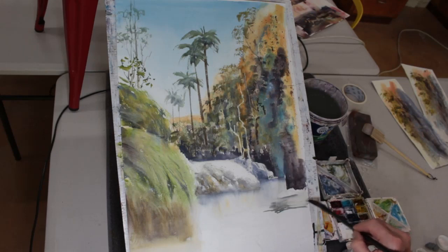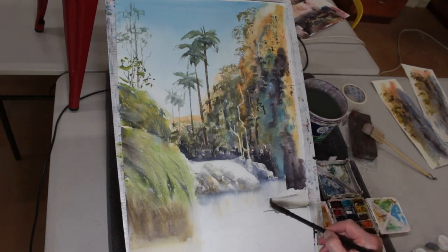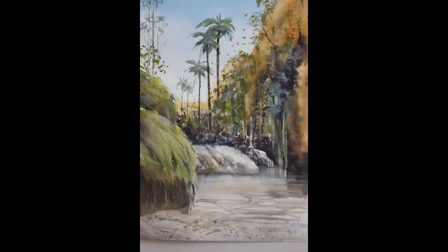So here's the finished painting. I've added some pink and grey galahs in the far distant background. I've darkened up some areas of the main rock and darkened areas where the water's cascading over the little waterfall, and lifted out the reflections and splattered in the foreground.